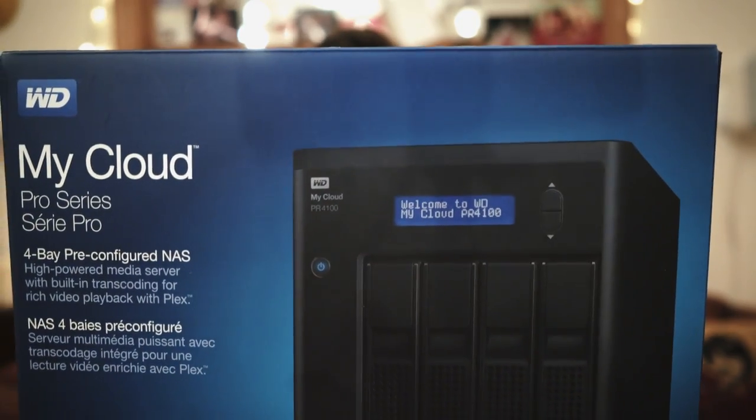Now, thankfully, and coincidentally, because I don't think they had any idea just how bad my system is when it comes to data management, Western Digital asked me if I wanted to try out this, the My Cloud Pro Series server. This is 4 bay, and it's got 32 terabytes of storage and lots of very fancy features.